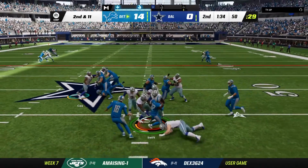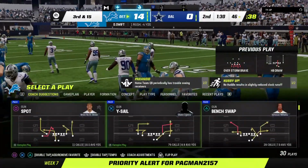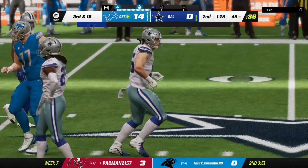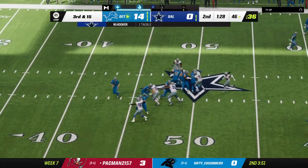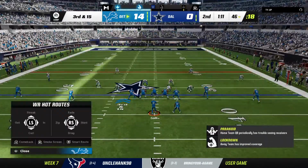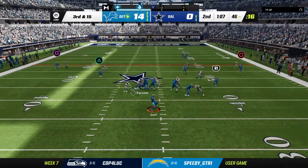On 2nd down, Swift. And the second wave of tacklers is going to get him as they stop him behind the line. That 2nd down play nets a -4. And that's what I'd like to see out of this defense, a little fire, a little toughness. It hasn't been the best first half for them. They did do a nice job there, forcing a loss on that play.